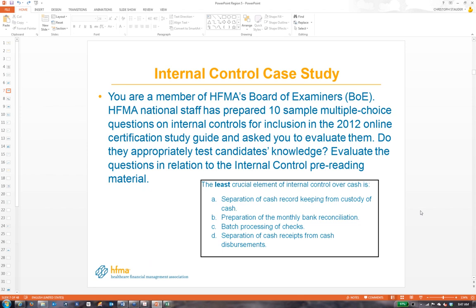Okay, so there's a case study here where I ask you some questions, and these are not polling questions. We're going to get to the polling questions in a moment, but you can look at these case study problems in your text starting on page 293. The one on the screen here is simply the first one of those, having to do with the internal control objectives overall.